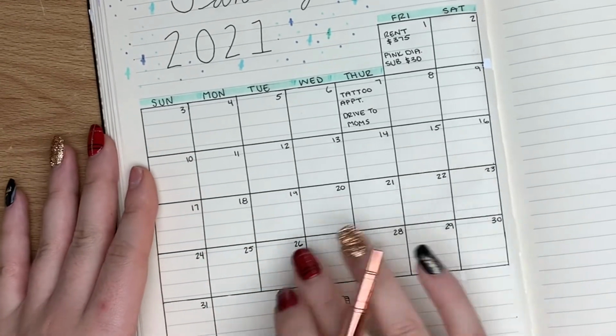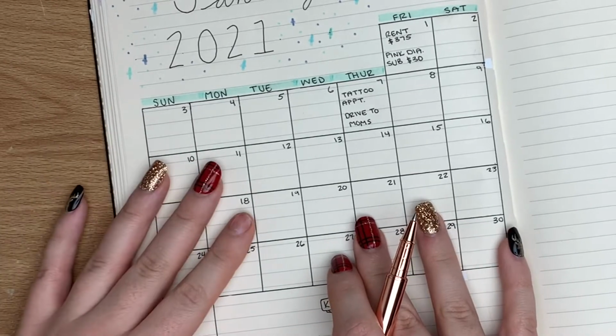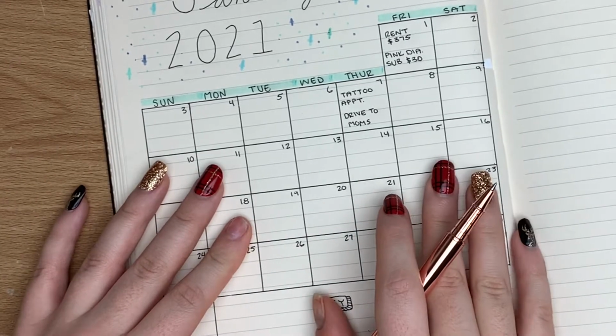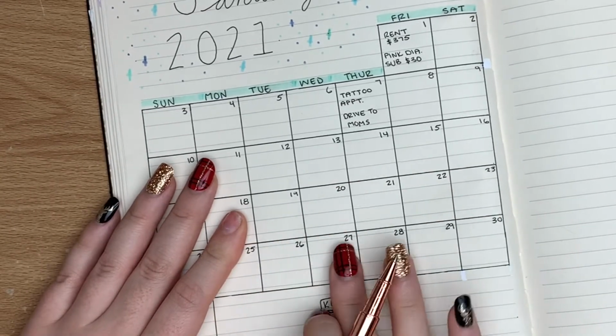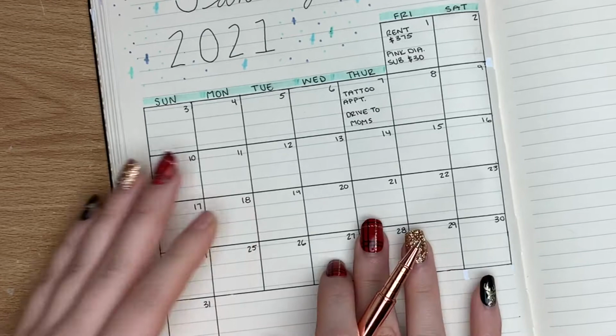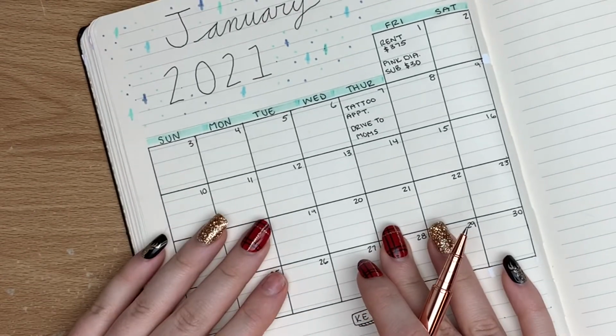If you like seeing holidays in your budget, in your bill calendar, just in case, you can go ahead and put it. It's personal preference. I'm not going to put it unless it's going to make me spend money, if that makes sense. When do I get paid?